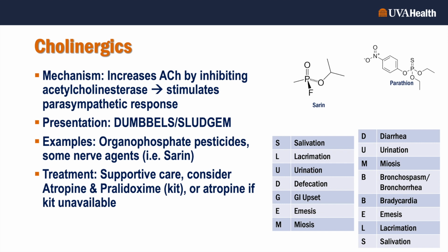of atropine. And what the atropine does, again, if we recall from the anticholinergics, atropine is a muscarinic receptor antagonist, so it really reverses the issues caused by most of the cholinergics. And pralidoxime reactivates acetylcholinesterase. You also may, if the patient is seizing, want to consider giving them benzodiazepines to stop that seizure.